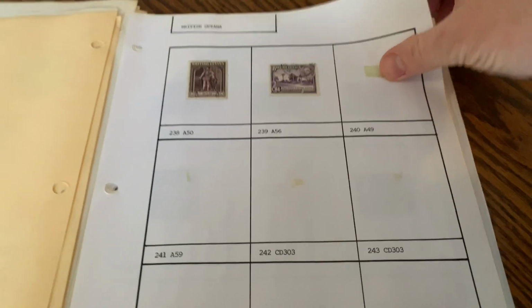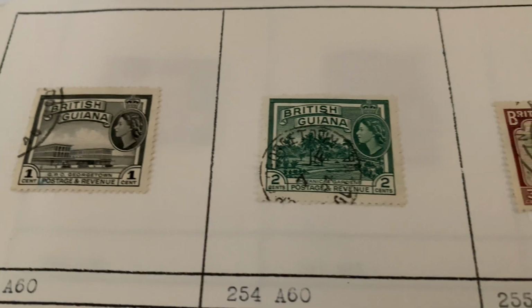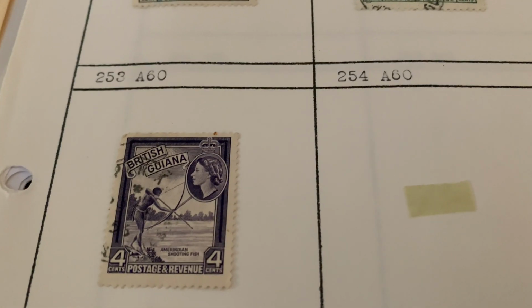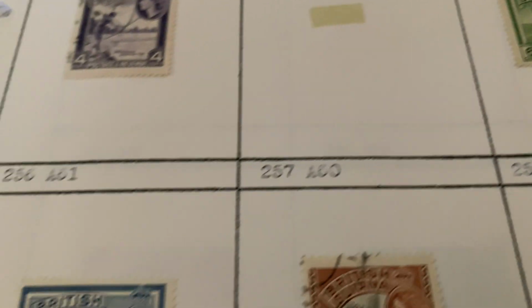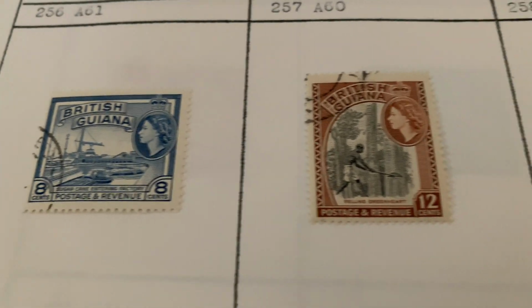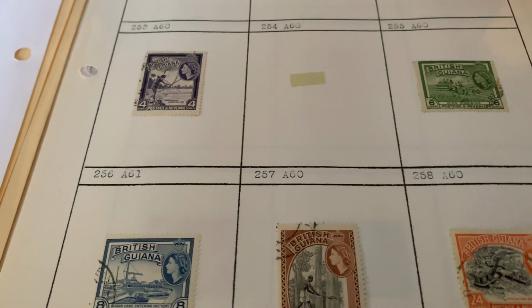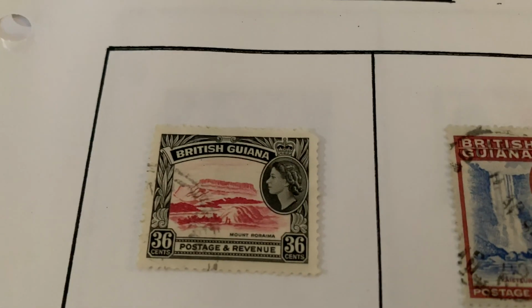My father didn't have a real big collection of British Guyana before. He certainly has a bigger one now. So I was very pleased to be able to add all these stamps to the collection. Two pages stuck together there, sorry.